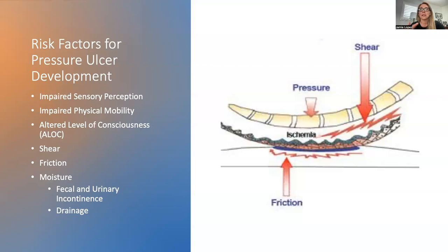And then the shear is inside. So where's my little pointer? So the shear wound is here. So this is showing you a bone. I'm going to say, this is the tailbone, the coccyx right here.